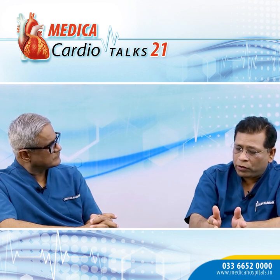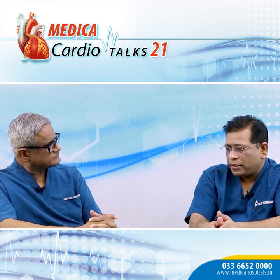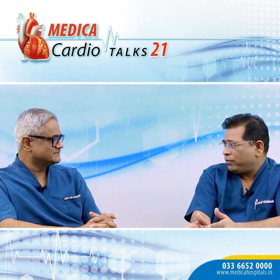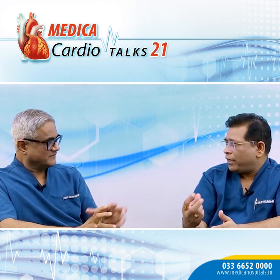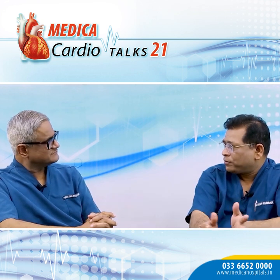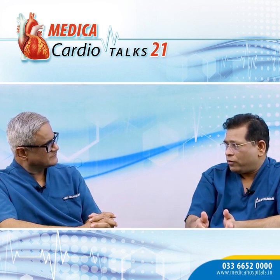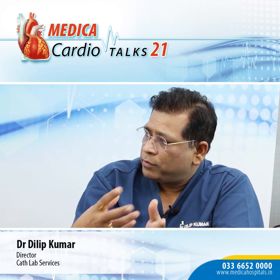Then we have percutaneous tricuspid valves, and these are heterotopic and orthotopic devices. Heterotopic means we are not implanting a valve at the tricuspid level. We are implanting a valve in the SVC and IVC, like a TricValve. So the only tricuspid valve replacement option available in India is the TricValve, heterotopic. We don't have a percutaneous orthotopic tricuspid valve replacement device in India.